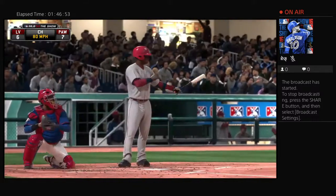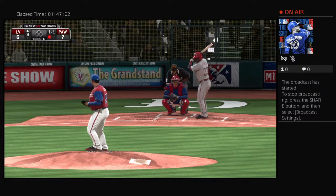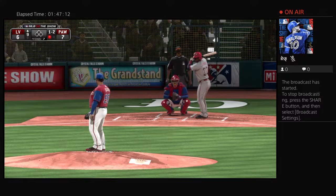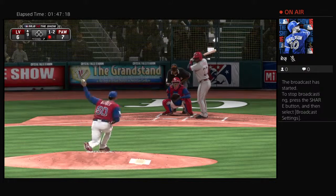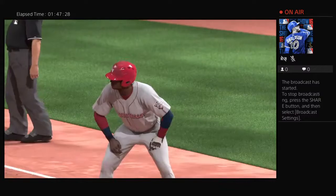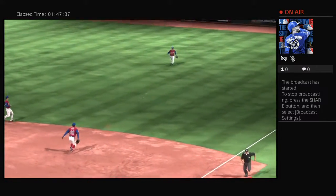Now a changeup in on the hands that evens it at 1-1. Fouled back. Here comes the 1-2. Swing and a ball headed towards the hole, and this will get through into right, and he's aboard with a one-out single. Well, a lot of switch hitters like to use the whole field, and this guy's no different. He just sprays this thing the other way, and he's got himself a one-out single.